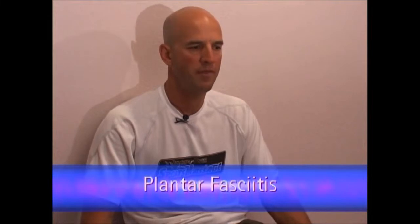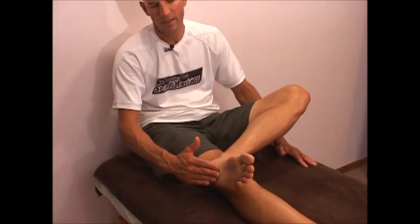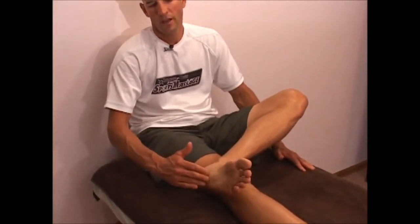Another big problem for a lot of people is plantar fasciitis. This can range from swimmers to runners to volleyball players. Typically, a lot of people will end up working on the bottom of the foot right here. I typically try and stay away from that. This is a thin sheath of fascia, and if you get in here and work this really hard with your hands or any other kind of object, you can actually create more inflammation and increase the problem instead of helping the problem.